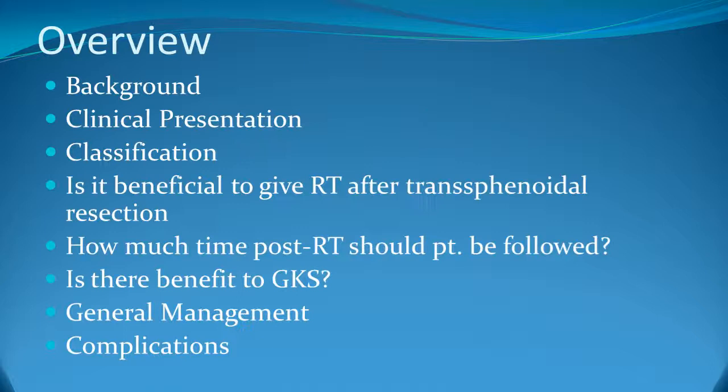Pituitary adenoma. So we'll review the background, clinical presentation, classification, and discuss radiotherapy, benefits of gamma knife management, and complications.